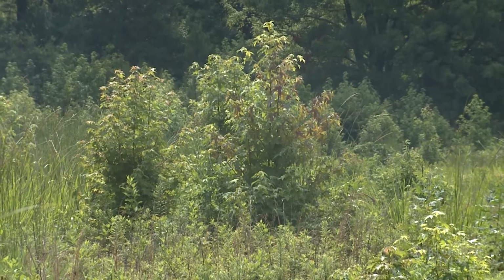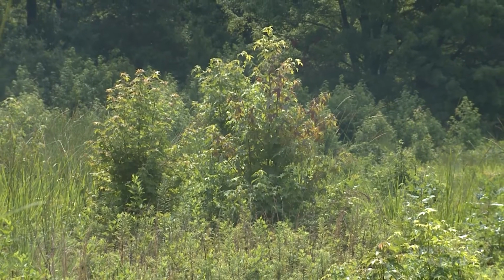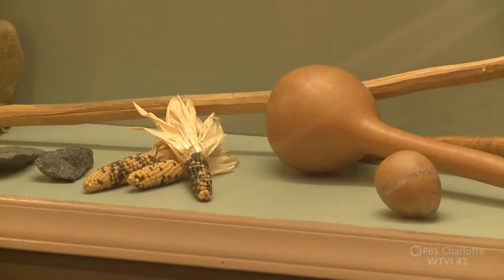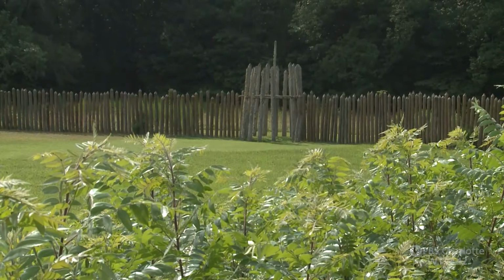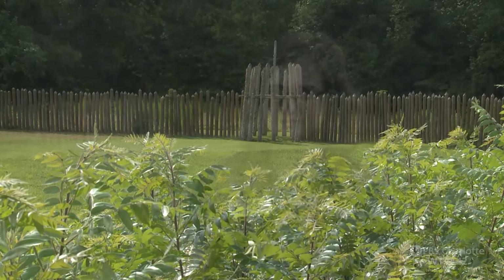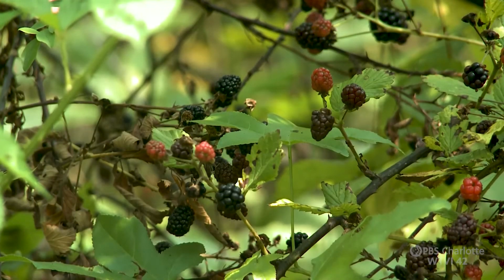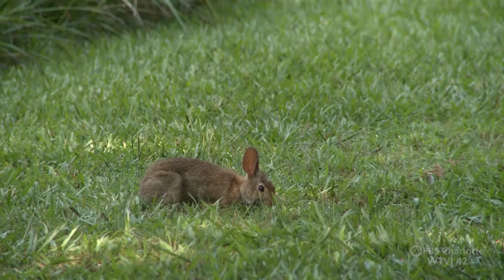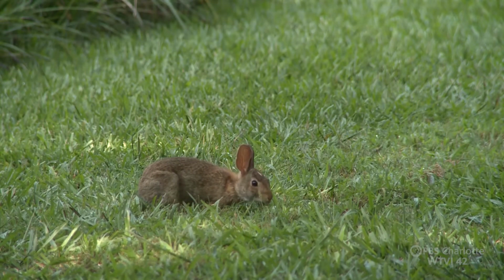Alan adds that location was key for the success of this village. This is a rich resource environment. So they're growing corn, there's squash and pumpkins and beans. So all of these are being eaten predominantly here in the southeast. There's all sorts of wild fruits that people can gather in. And then the animals that are out here, the deer and the rabbits and the turkeys and all sorts of other things that people can hunt.